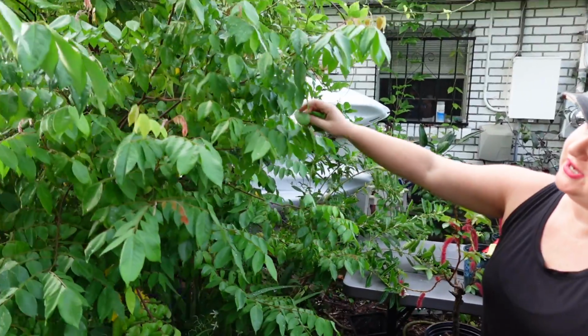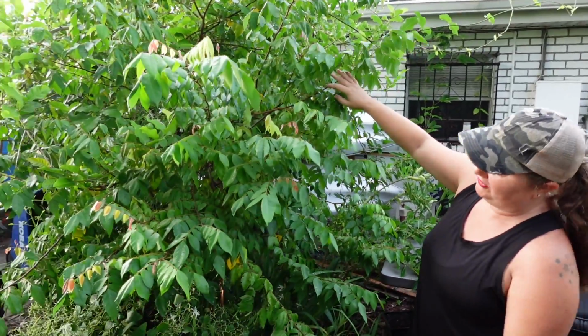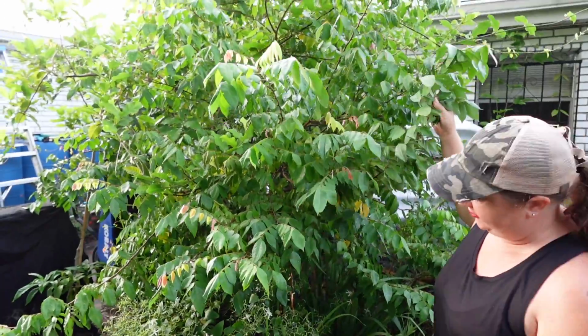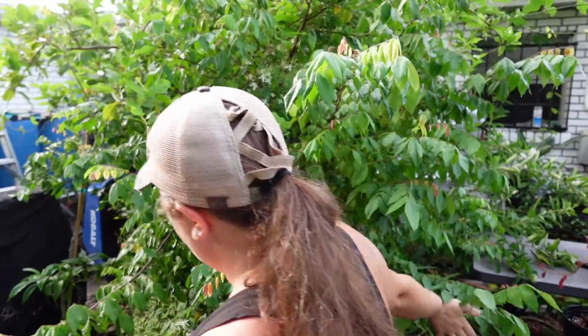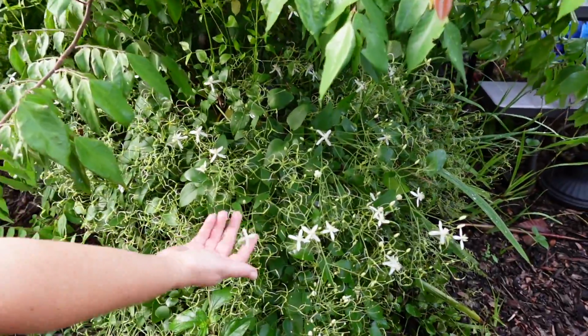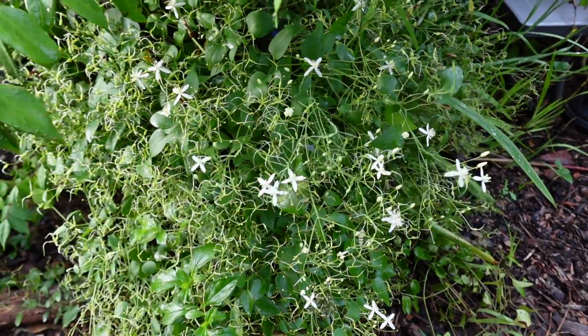We have our carambola. This is starfruit. This is the Fuang Tung variety. And hopefully we'll get some fruit. We haven't gotten fruit off of it yet. Down at the bottom, this is Clematis. This is another one of the top fragrant flowers in the garden.